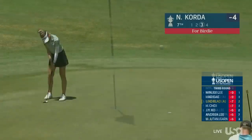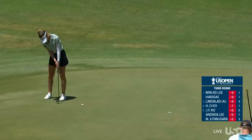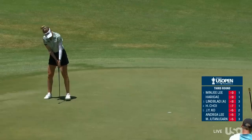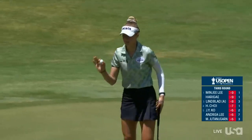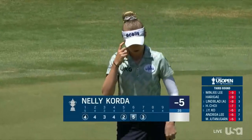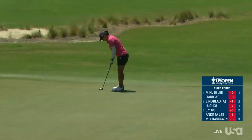Oh, what a shot. Leaving herself below the hole as well. Nelly Korda for birdie at 7. Got to be impressed, don't you? Yes, you've mentioned it. 4 months off out of competition due to the blood clot and her recovery.